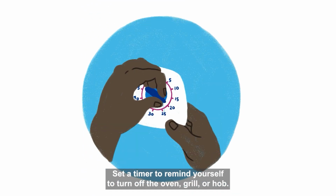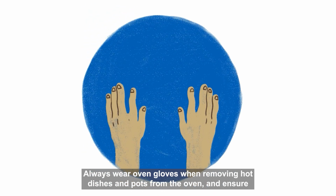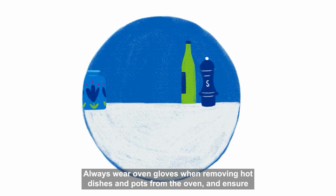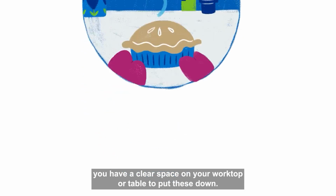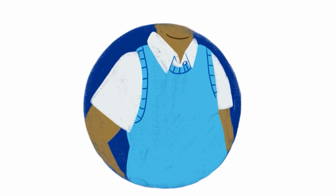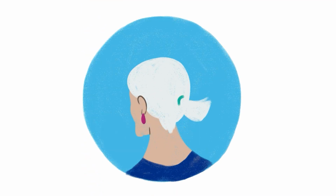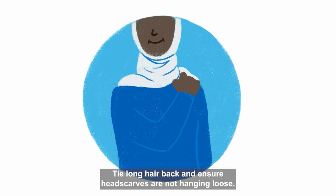Set a timer to remind yourself to turn off the oven, grill, or hob. Always wear oven gloves when removing hot dishes and pots from the oven, and ensure you have a clear space on your worktop or table to put these down. If frying food, use a lid to prevent hot oil spitting onto your skin. Wear short or tight-fitting sleeves when cooking. Tie long hair back and ensure headscarves are not hanging loose.